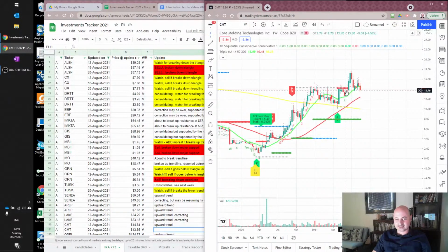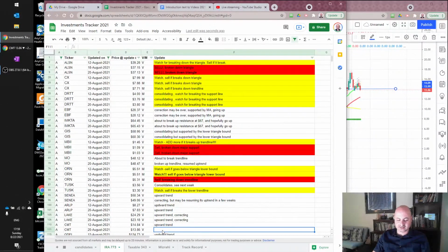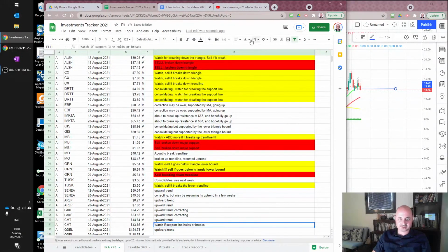But as things look right now, there should be a support level around the previous swing high, which is around where we are today. And I would need to wait and see where things go. So, nevertheless, I want to put the stock on a yellow list because if it breaks down, then I may want to sell it in an early stage and not wait out for more declines. So watch if support line holds or breaks. So that enters the yellow list.